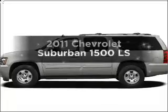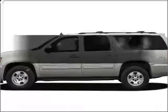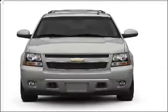Presenting the 2011 Chevrolet Suburban. Everything you need under one roof with this great vehicle.